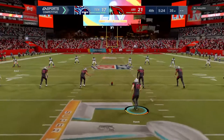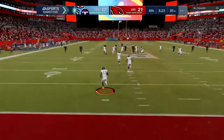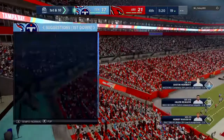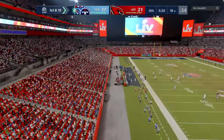Out is the kickoff unit as they run up and send this one away. Now this will make it into the end zone. And only able to get this to the 19, so probably should have opted for the touchback. The Titans take over 1st and 10 at their own 19-yard line.